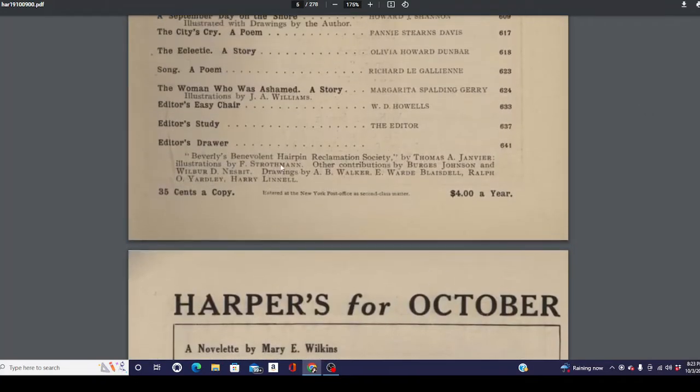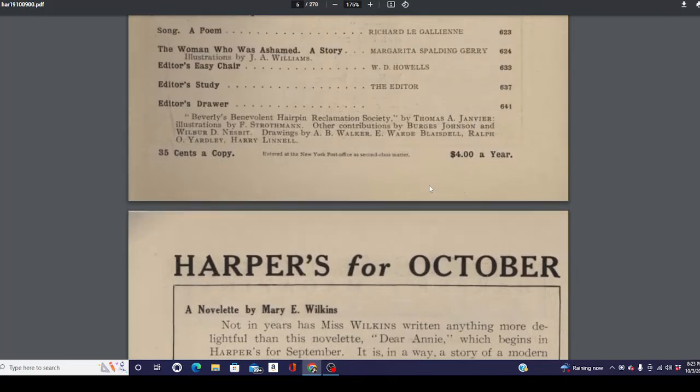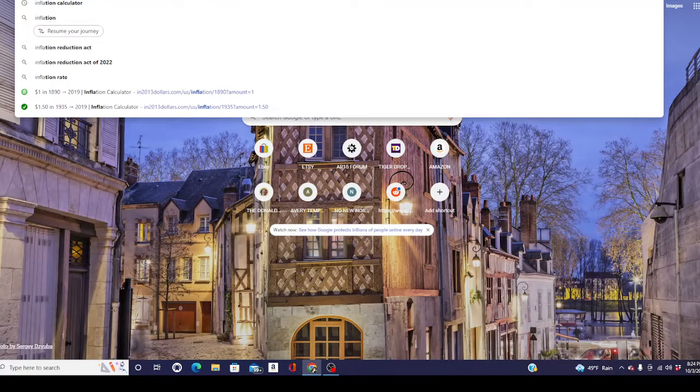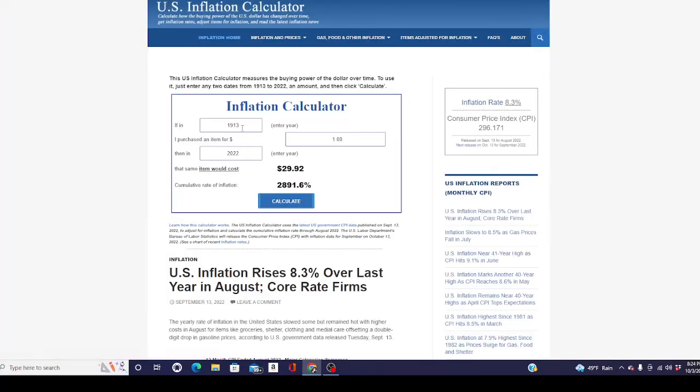Now, wow. Okay, so it was 35 cents a copy, $4 a year for the magazine. And I'm trying to think, in 1910, what was $4? Excuse me. Okay, sorry about that. $4 a year. Well, let's Google it. How's about that? All right, let's see. Inflation calculator. Okay, 1910. And here we go. So in 1910, and let's check it out. I'm adult, and that's, I think, an old fashioned word. All right, 1910, $4 was.